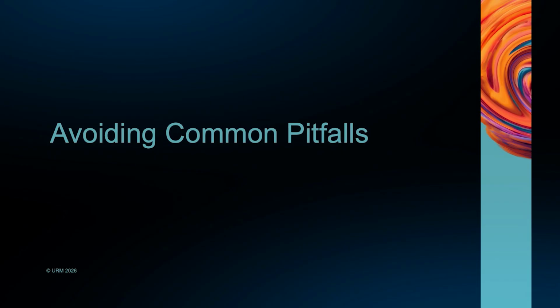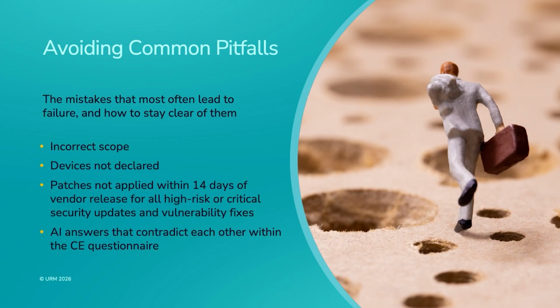Jamie, and some of the common issues, pitfalls that you've come up against? Probably the big one, and they go hand in hand, is incorrect scope and devices not declared. So entities that are maybe part of a group that haven't understood that they can't certify as a whole organization because they have shared infrastructure or shared oversight and governance. Going back to the network example, companies trying to exclude devices rather than networks. You need to make sure the scope is correct. And that ties in with the devices not declared.